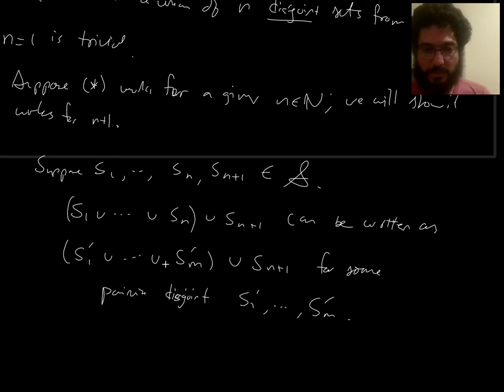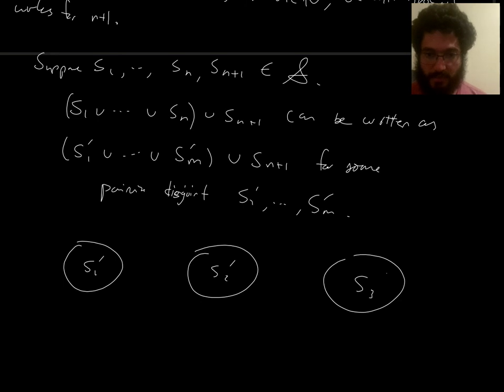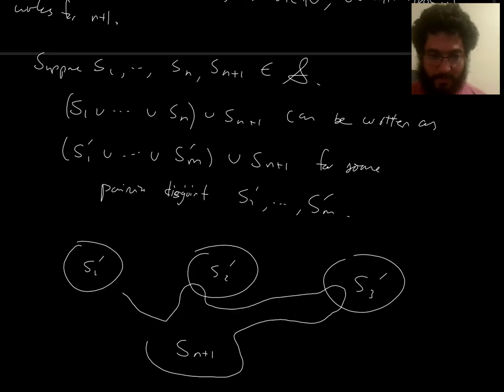Now pairwise disjointness requires that everything be disjoint from everything else, right? Any two things you pick should be disjoint from each other unless they're the same thing. So we have that among these, but then is this one disjoint from these guys? Not necessarily, right? So here's the picture in my head here. I know that, maybe there's S1 prime, S2 prime is disjoint from S1 prime, S3 prime is disjoint from S1 prime and S2 prime, but Sn plus 1, this guy sitting at the end, might creep in and take some points from here, maybe take some points from here, maybe take some points from here or not. So it doesn't have to be disjoint with each of them. So how do we fix this?